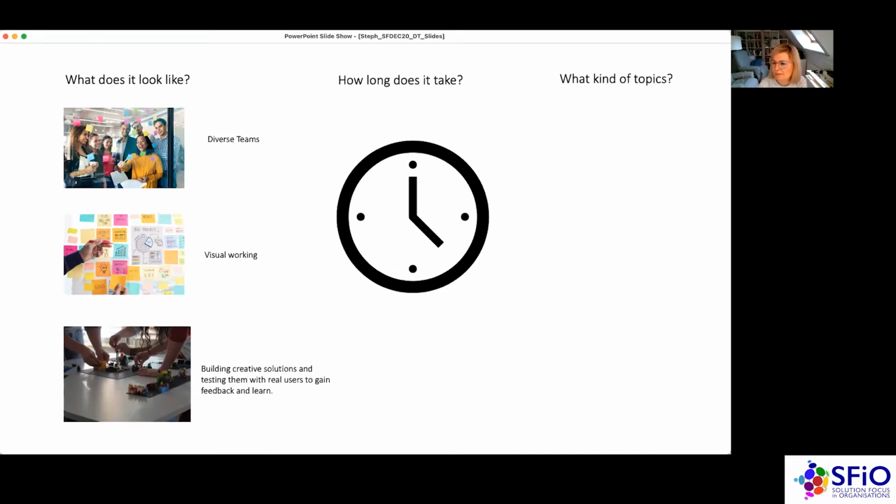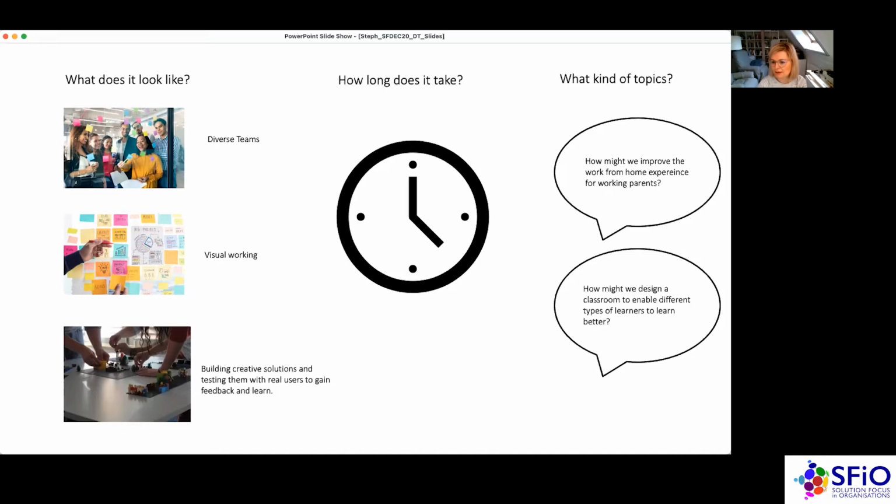And what kind of topics are covered in design thinking? There's, of course, develop a new butter knife or develop a new car that fits user needs, but it's also stuff that's non-tangible, like how might we improve the work from home experience for working parents during COVID? Or how might we design a classroom to enable different types of learners to better learn?